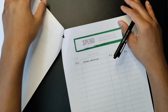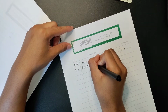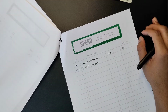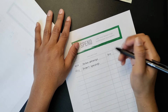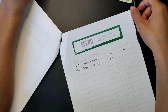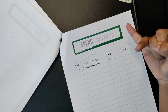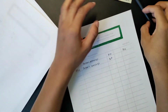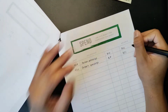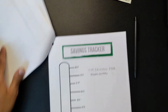I've already taken $3 from it. 4.24. I'll be adding $7. So that'll be $31. Sorry, $31 to spend. Now we will color in the savings tracker.